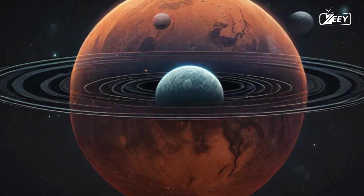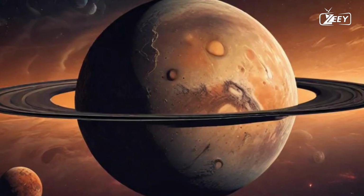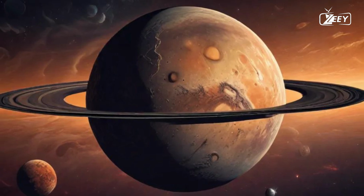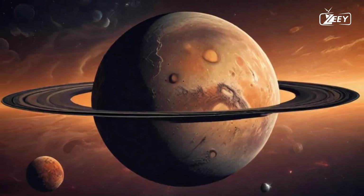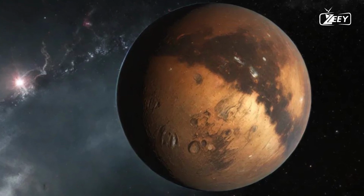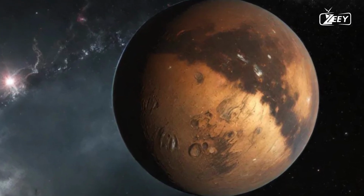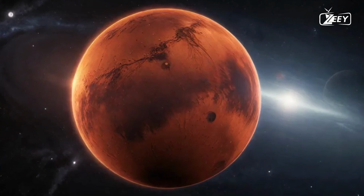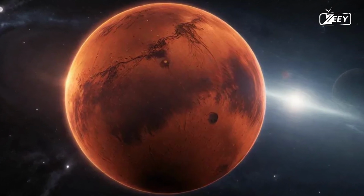Interestingly, the temperature variations on Mercury also lead to some unique challenges for potential future exploration. Engineers and scientists must develop materials and technologies that can withstand both the extreme heat during the day and the frigid cold at night, making lander and rover designs particularly complex.